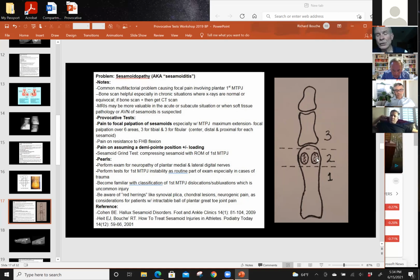And then you also want to check for instability. Like on the lesser toes, you do the Lachman or dorsal drawer test. You want to test it here too, because you can get an insufficiency of the plantar plate. The plantar plate's incorporated into this plate that has the sesamoids as well, and the flexor brevis coming in, slips of the plantar fascia, etc. So in an acute, subacute setting, you can have plantar plate tears of it, and you'd want to know that. It's the same workup you would do for the lesser toes.